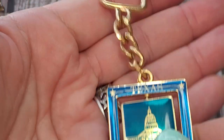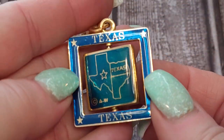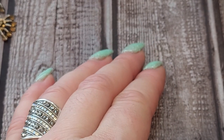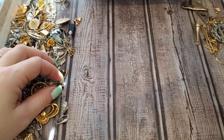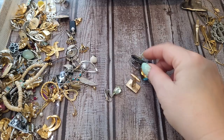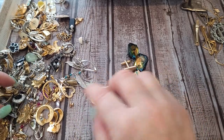What else do we have here? We have a gold tone keychain from Texas. Right here is Texas State, and here is the building. Okay. All right, let's see what else we have. Let me just see really quickly any pairs that jump out at me.